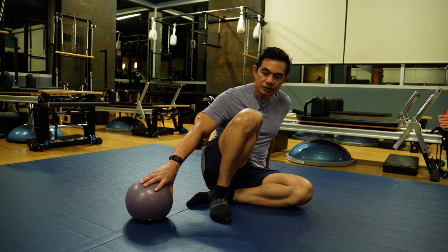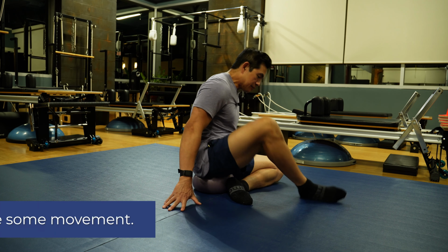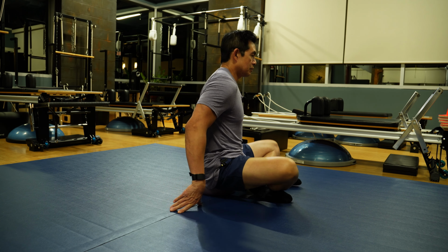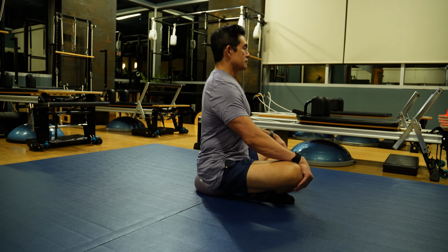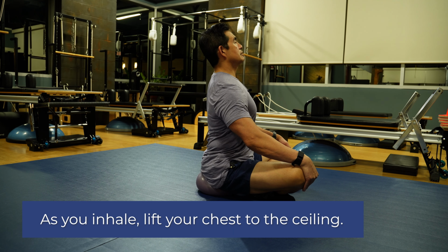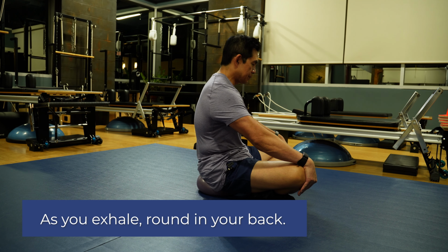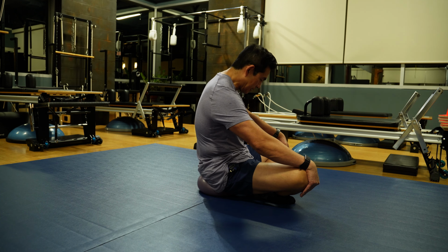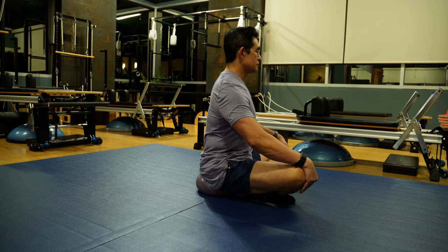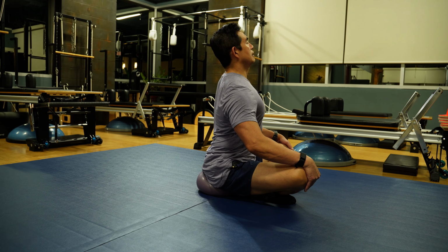Next one is, I want you to have some movement. So what you're going to do is take an inhale. As you inhale, lift your chest to the ceiling. Then as you exhale, round your back. Inhale, extending your spine to the ceiling. Then exhale.